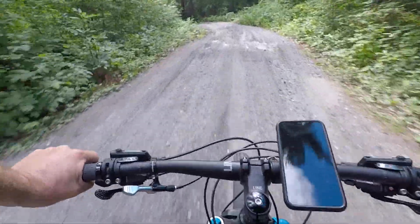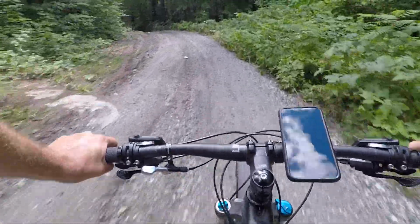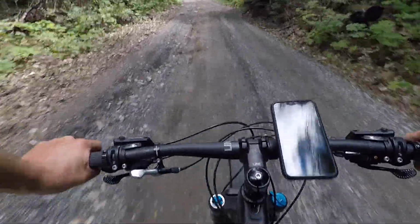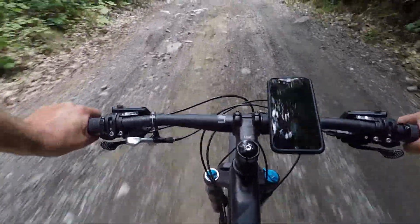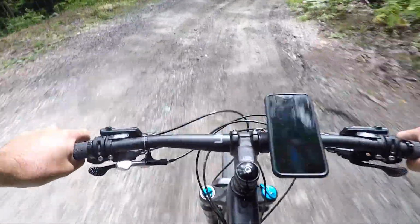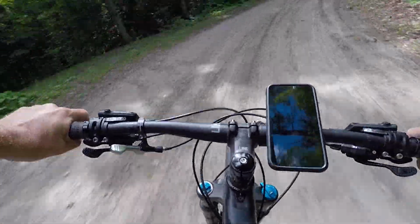Now I'm heading away from Mare Lake on what we call the main trail. So this will be part of the LDW, as are all of the trails I'm riding on today, except the one I will describe, which was a bit of a diversion. Anyways, enjoy the ride for now.